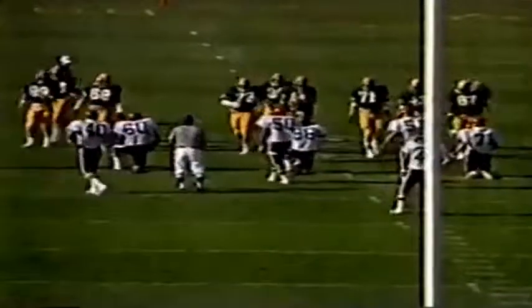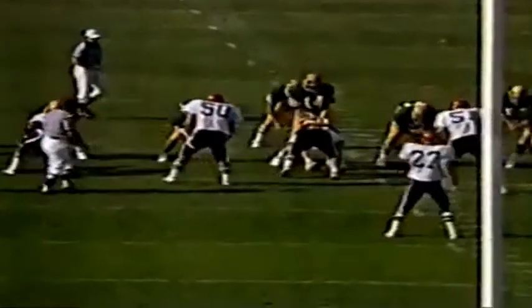Here they have both backs out in a wing position, and they just hit Troy Lindsay coming across the middle, trying to pick up a quick first down. He's about a yard short. Well, they'll go for it. They'll go for it now. They have no choice. Fourth and 1, 6:40 to play in the game. The clock moving. Aztecs lead 23-14.